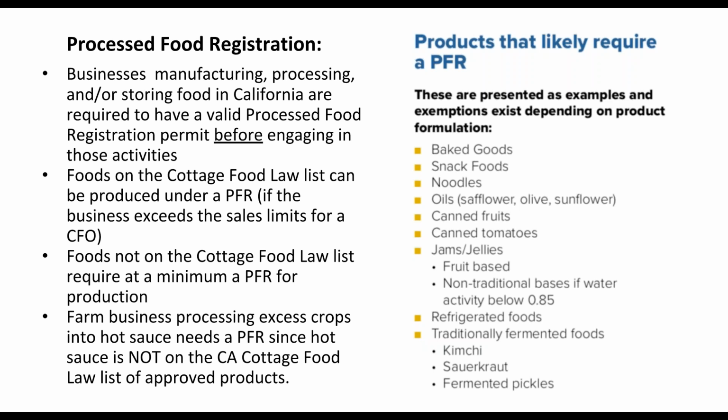And then refrigerated foods also fall on this list. So if you're interested in producing hot sauce, we've noted that here because we both encountered a lot of individuals that are interested in making hot sauces from their excess peppers that they grow. That is not on the California cottage food list. So that would require PFR if you're making, for example, a refrigerated hot sauce. If you're making what you hope will be a shelf-stable hot sauce, that would actually normally require a cannery license. You need to look at the exact recipe of the hot sauce to make the determination of where exactly it would fall, but that's in general where hot sauces would be.